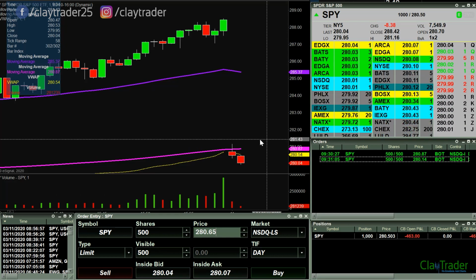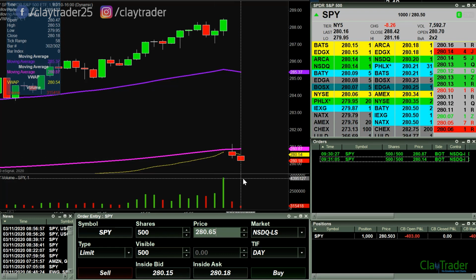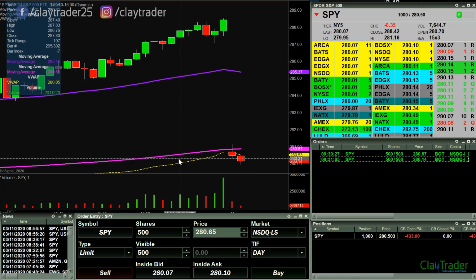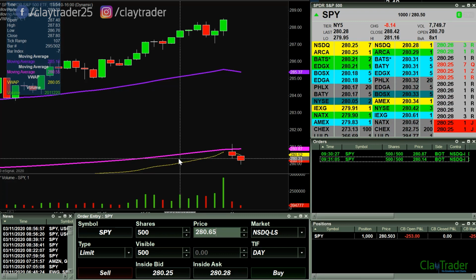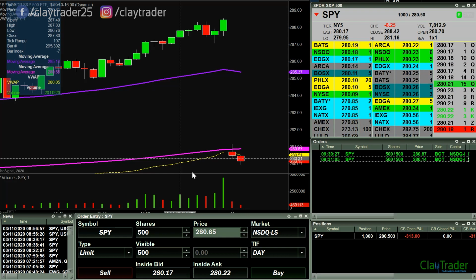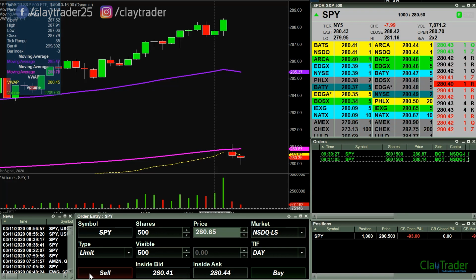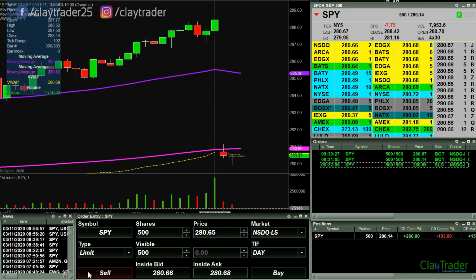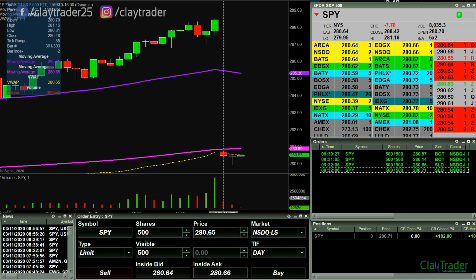So let's see here. It's trying to level off down here. So again, can it get up above 280.50 is the question. So there is the break. And all out there for $182. So let's see what else I can find.